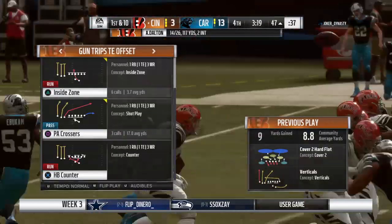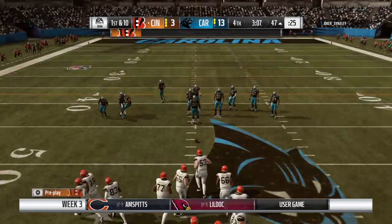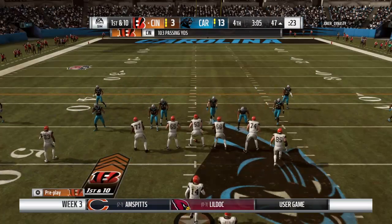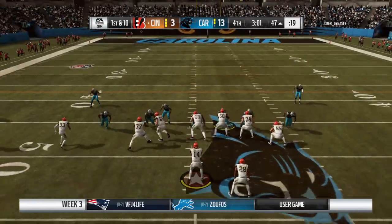And he'll get it down to the 47 here. 9 yards on the pickup there, and it keeps the drive alive. So from Panther territory now, it's 1st and 10 at the 47.